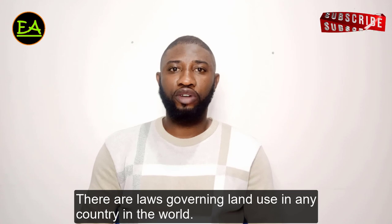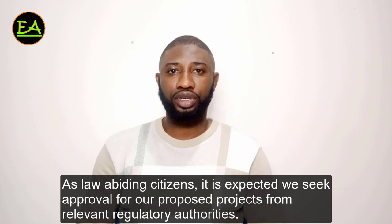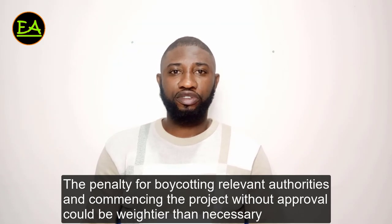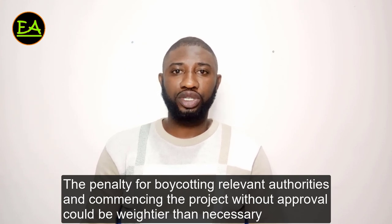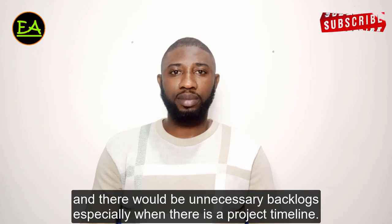There are laws governing land use in any country in the world. As law-abiding citizens, it is expected we seek approval for our proposed projects from relevant regulatory authorities. The penalty for boycotting relevant authorities and commencing the project without approval could be weightier than necessary, and there will be unnecessary backlogs, especially when there is a project timeline.